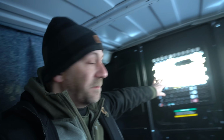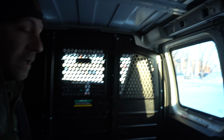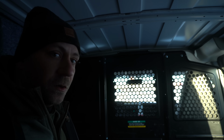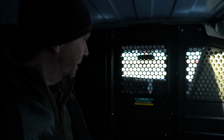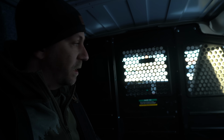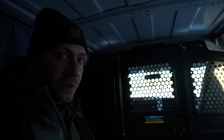I haven't closed off this panel here yet because the engine's running and that's letting some of the heat through. And this one I'll close off a little later because that's my in and out door to get in and out. Unfortunately, they don't have a little door between the front and the back. So it's going to work. I'm going to move on to a different location here and get this more permanently set up. We're going to scope for an actual spot to set this up tonight.